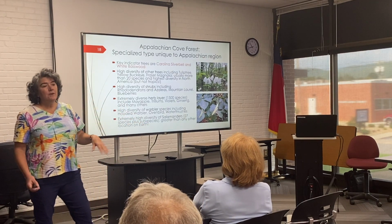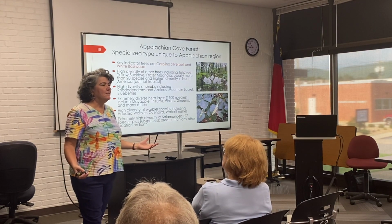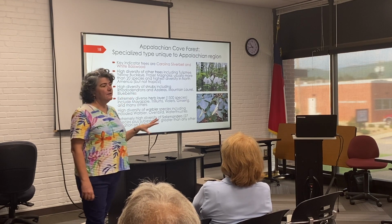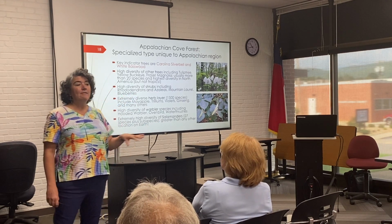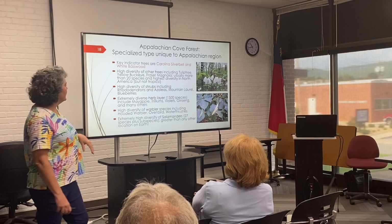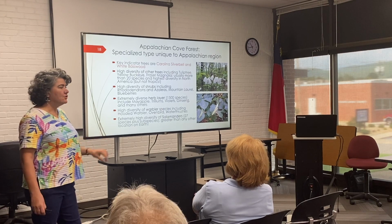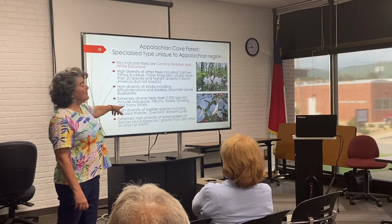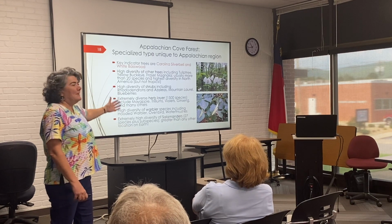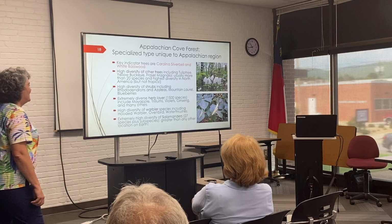Not in the tropics. If you go to the tropics, you're going to find more tree diversity, more plant diversity, because it never freezes, so you have an opportunity for greater diversity. But within North America, those Appalachian Cove Forests are more diverse than anywhere else. Shrub diversity is also similar: rhododendron, azaleas, mountain laurel, and blueberries. Lots of different shrub types. Extremely diverse. I'm going from diverse to highly diverse to extremely diverse. I'm trying to, how many more descriptors can I use?